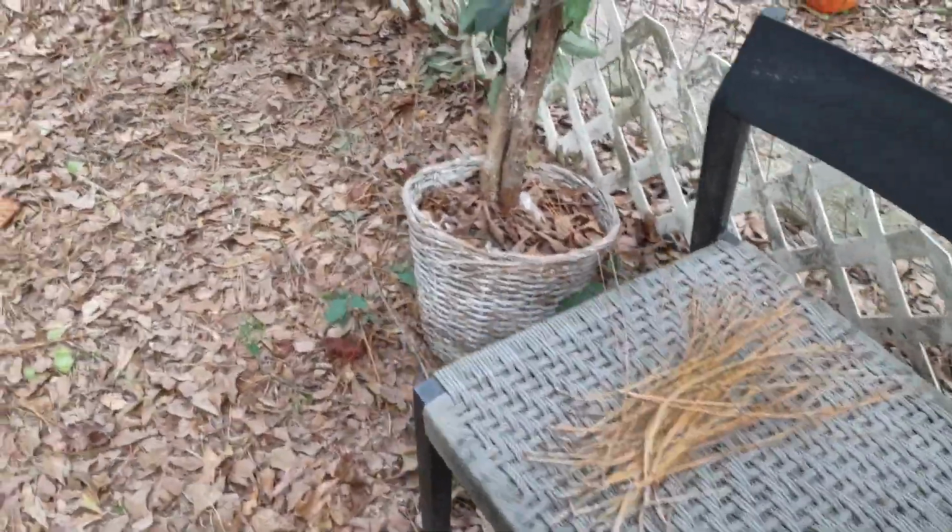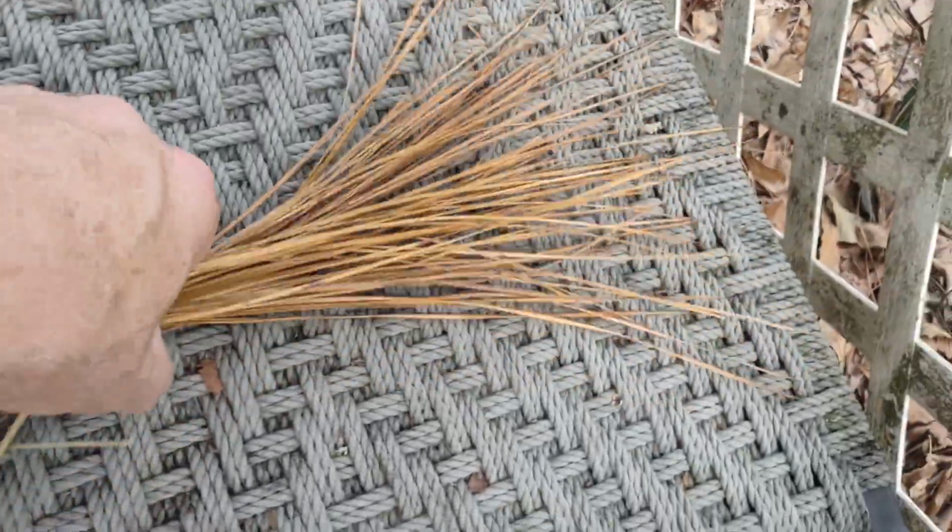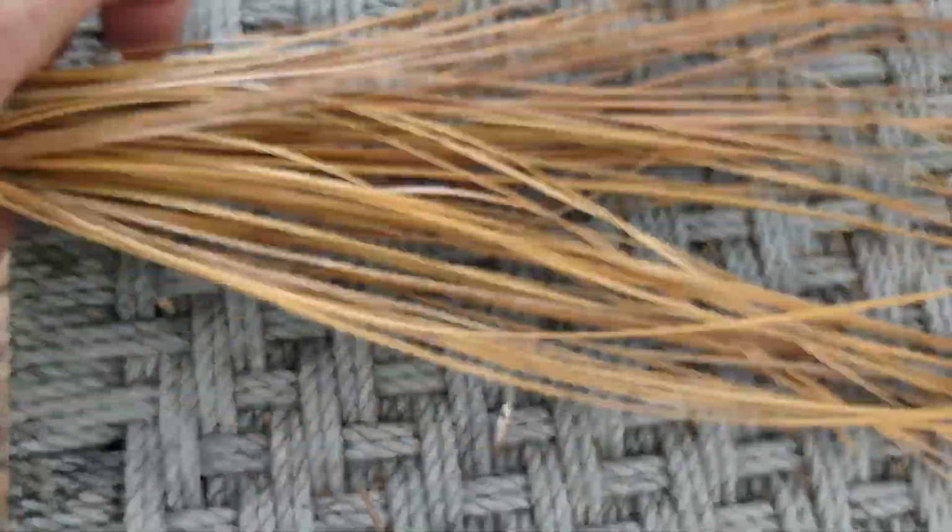And I want to show you something. Right here is 28 needles. Believe me, it's 28 needles. And those 28 needles are a half ounce. And that half ounce is worth 80 cents. So that right there is 80 cents.